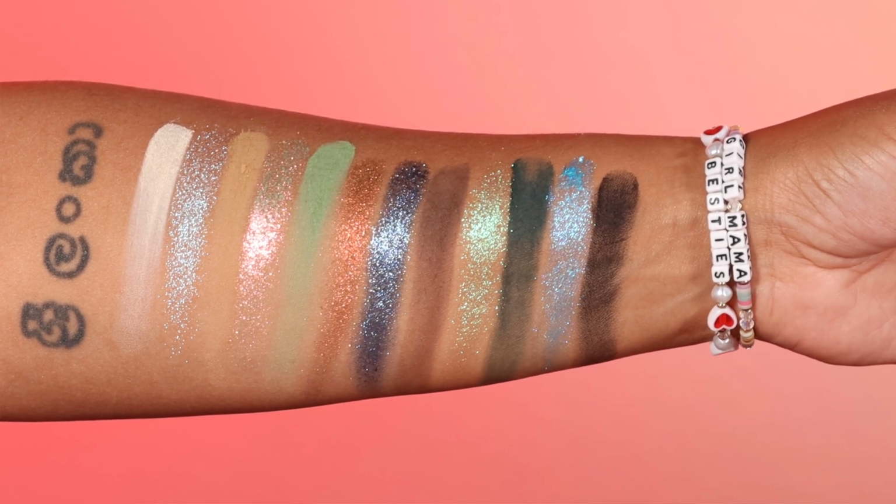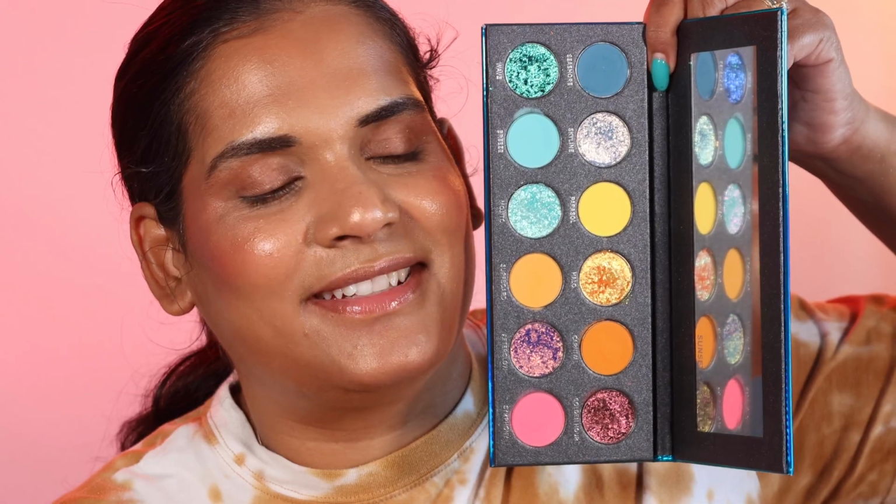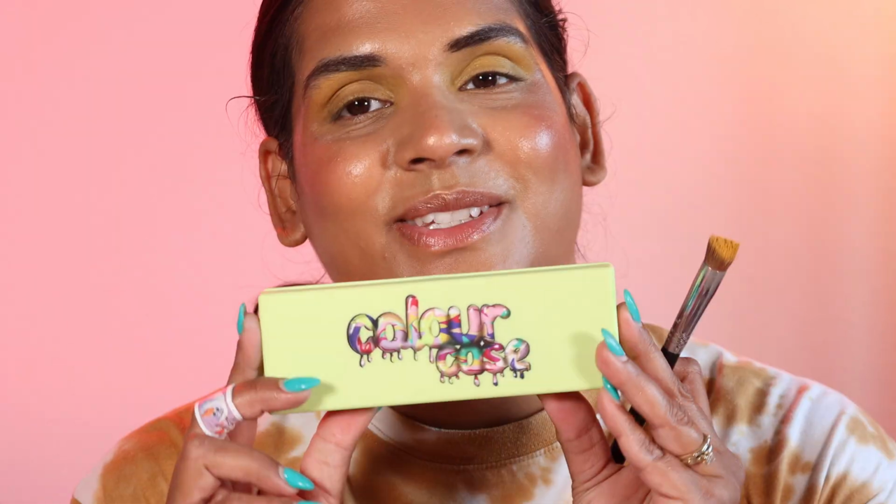So we'll do a look with this, but let's get into the first look with the Sunset Symphony palette. I'm so excited to create a look with Sunset Symphony. I'm just trying to decide if I want to do like a sunset vibe or if I want to do blues. So many options with this palette. Okay, so I use the shade Sunnyside as my eyeshadow base today because I always struggle with yellows, and I think the best way to combat that is to use a really good eyeshadow base.